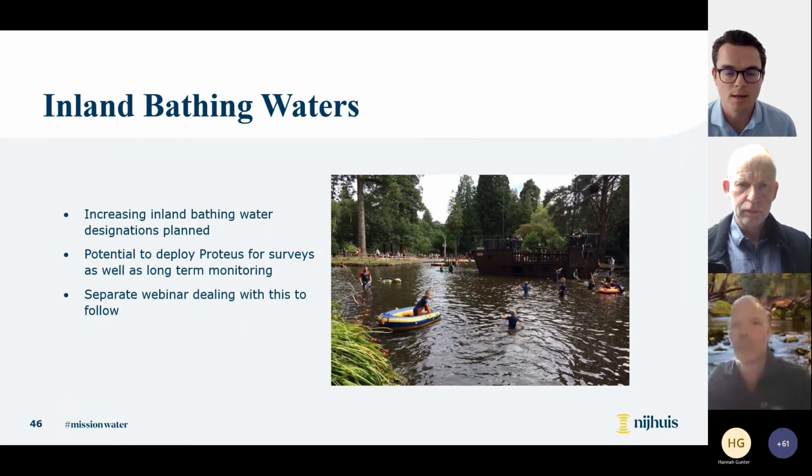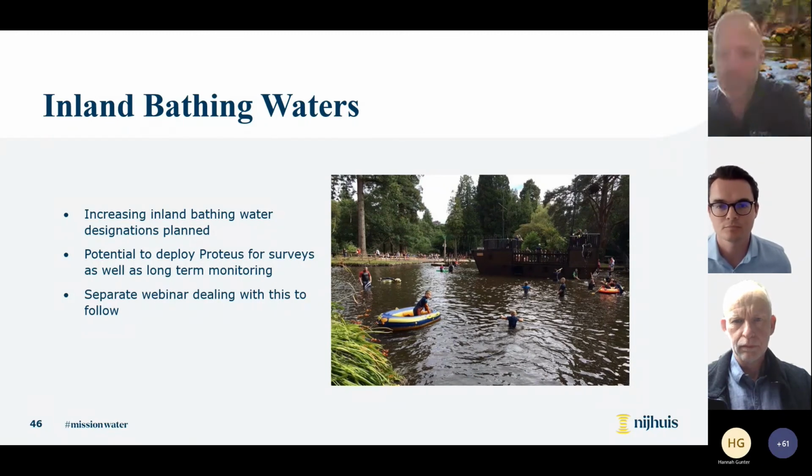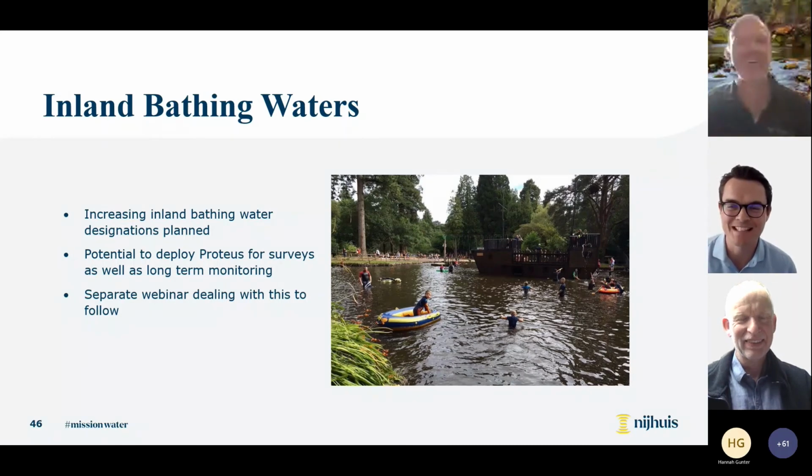I think Rob's going to take back over now, and that's great. A little detail. Thanks very much, Jack. Where is that pirate ship, by the way? That is River Dart Country Park. Oh, blimey. I used to go there as a kid. Okay, right. Yeah, I missed that though, so that must be a recent one.